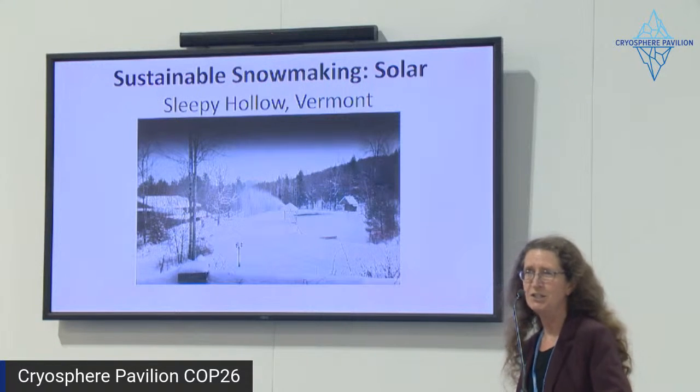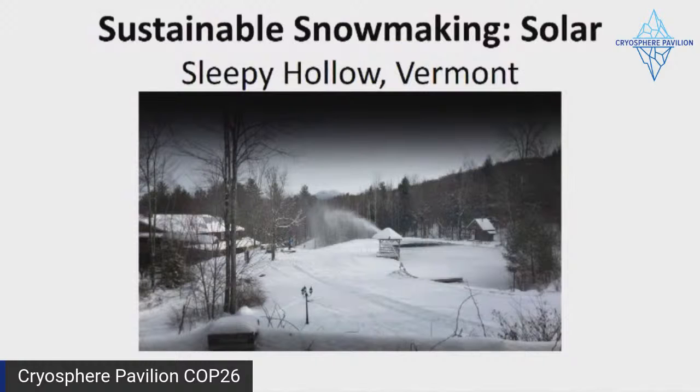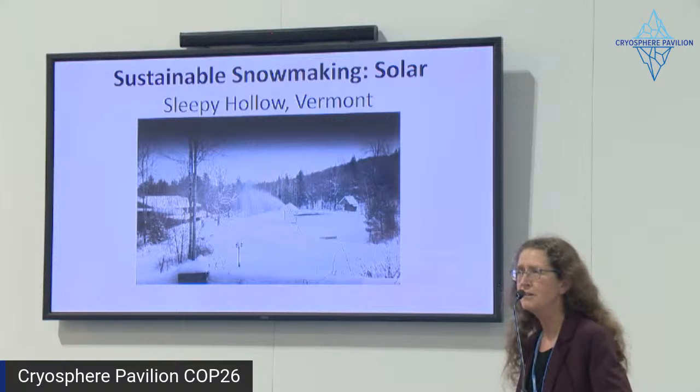The Nordic ski industry, which for a long time was almost opposed to anything other than natural snow. But here again, after a few really difficult years, I would say that maybe 2/3 of the Nordic ski areas are now making snow. In some cases, they only have enough to cover a little bit of the tracks.